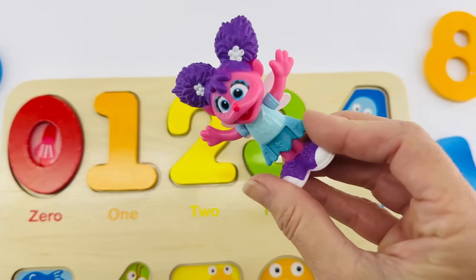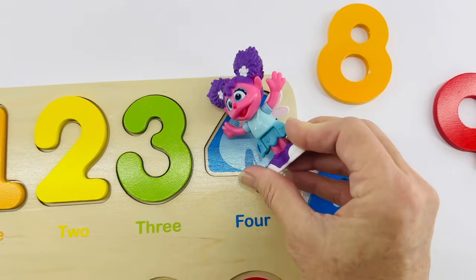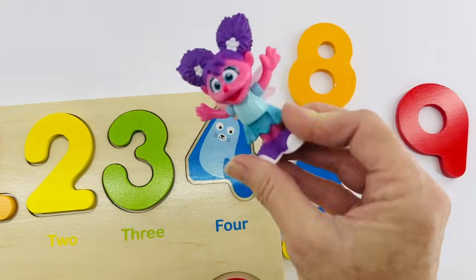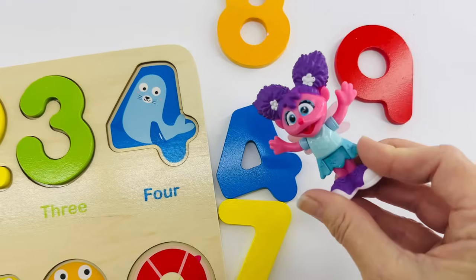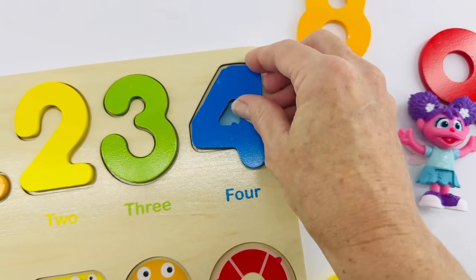What does that look like? Well, this one is blue. Looks like it has a long nose and a bump at the bottom and a flat top. Okay, let's look. Oh, look, it's right there. We found it right away. Okay, let's put it in there.